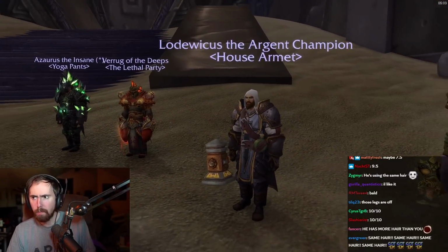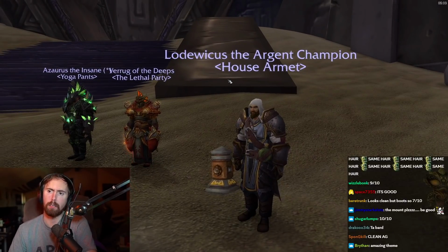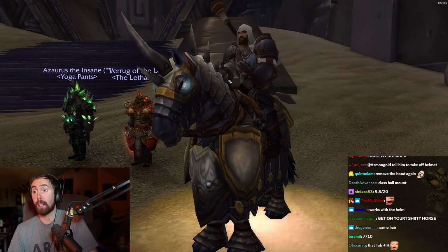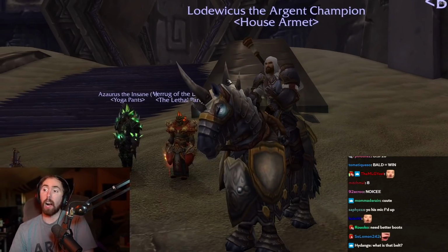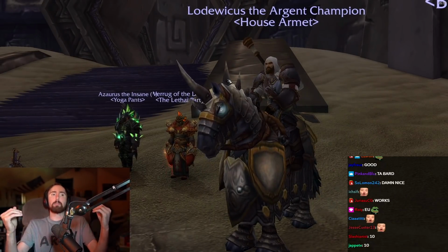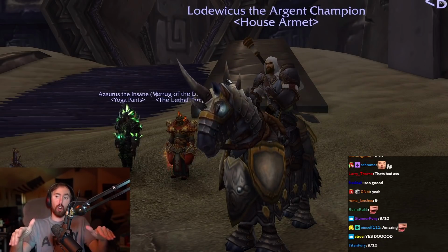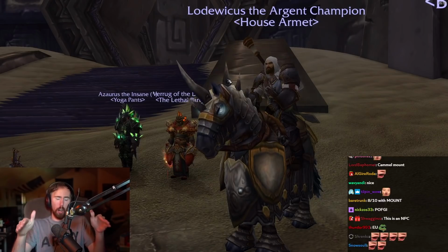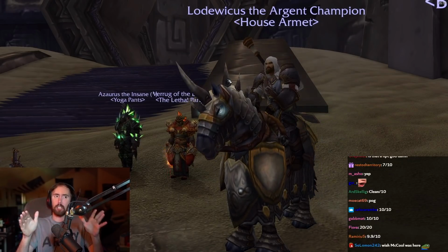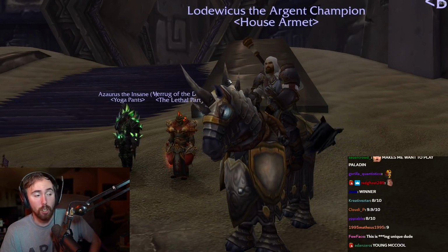All right, get on the mount. Get on the old mount. This is great. Like, I honestly think this is straight up long dick paladin fantasy. There is nothing wrong about this. This is an Argent Charger that you're able to get from 100 coins back in the Argent Tournament when it came out in like patch 3.3. This is from a long time ago, man. I like it a lot.